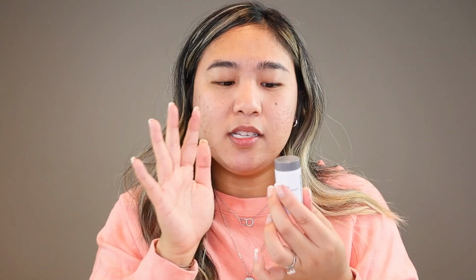So the cleansing balm is the first step to remove all my makeup. Of course, it gets the bulk of the makeup off. And then afterwards is when I will use a cleanser. So I will either use this Dermalogica cleansing gel again, or I alternate between this one and the Dermalogica Daily Micro Exfoliant.